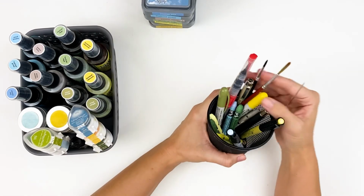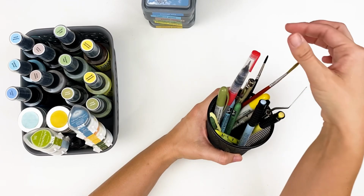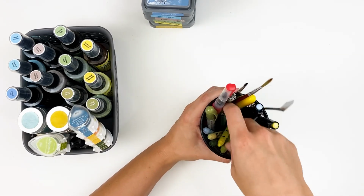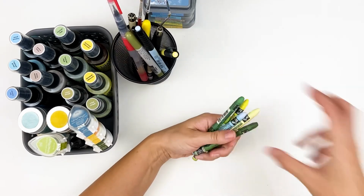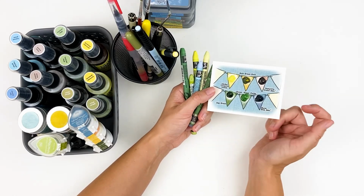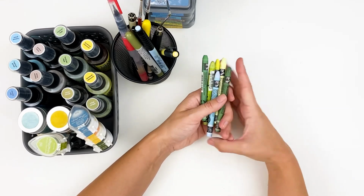In this little cup, this is mostly tools, so some splatter paint brushes. I do have a water brush if I'm wanting to do some watercolors, a Micron pen. I did also pull out the NeoColor 2 crayons and stuck them in there. Now you do get the little watercolor swatch card in the kit, so you don't really need additional watercolors, but there are some fun techniques you can do with NeoColor 2 crayons.